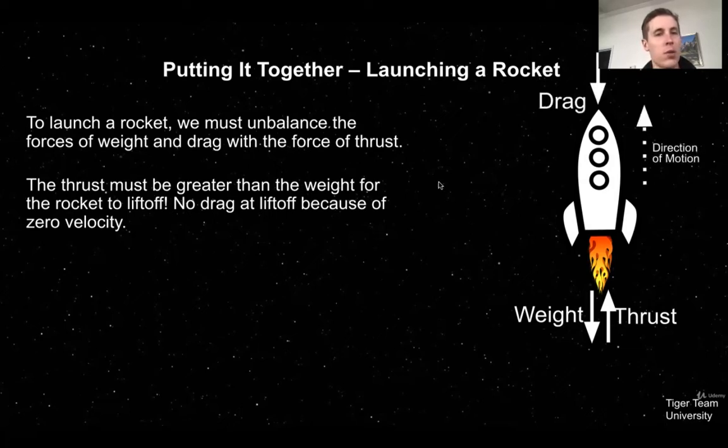Once the rocket starts moving, drag forces are added, and that increases the resistance of the rocket on its motion to outer space. So the thrust must continue to push harder and harder until the rocket is out of the atmosphere, fighting those effects of weight and drag to complete the mission with maximum rocket power.